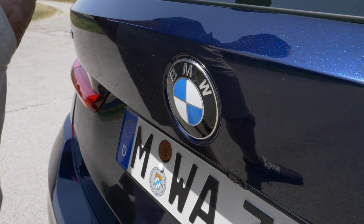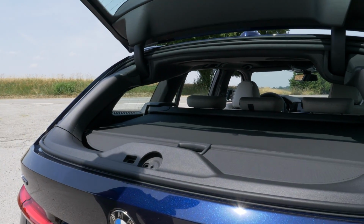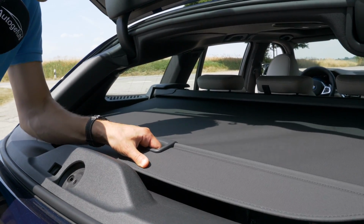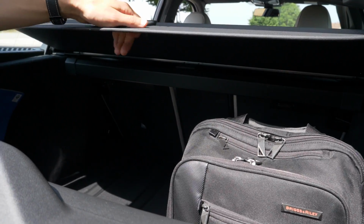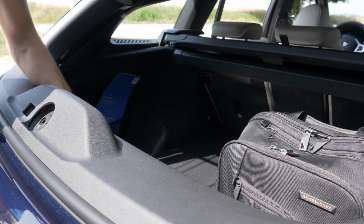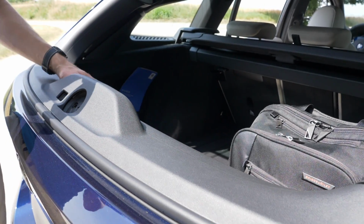So the cool thing with the 3 Series Touring is still this unique feature that you can open the upper glass, and then you can even control the top sliding here. So you can slide it open like this, but you have to do it back again manually, or you open it completely. So that's possible. And then you can access it here for quickly storing something. Pretty cool function still, and one of the unique features.